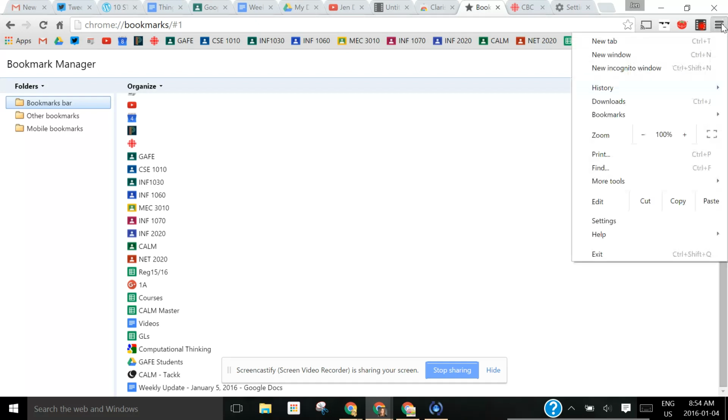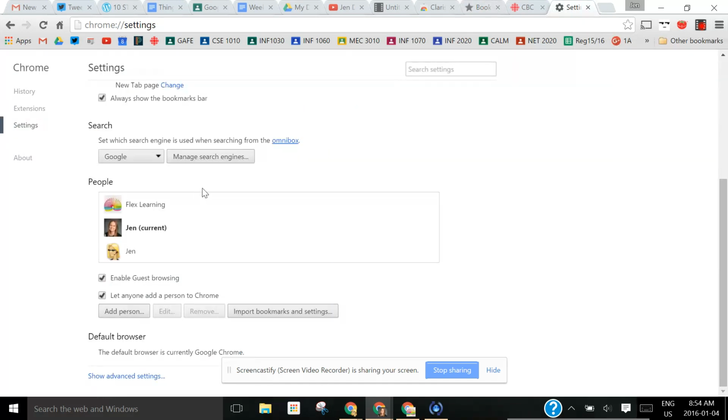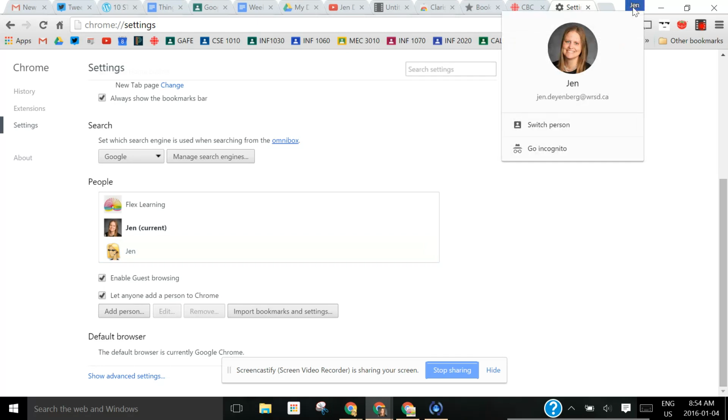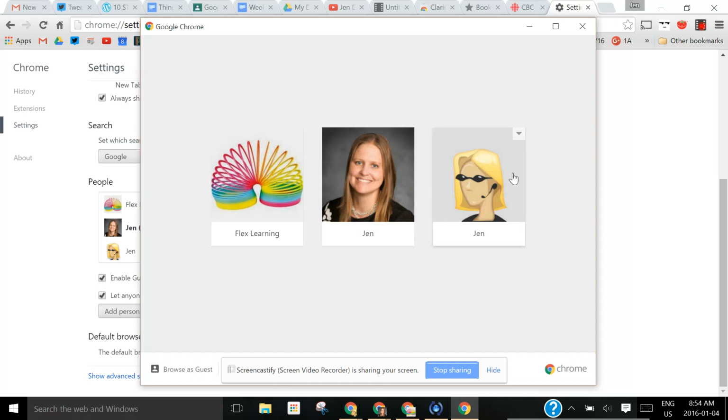So Google Chrome's really great because you can add apps and extensions, which I'm going to show you actually back at number 5 if you haven't. But if you haven't looked at Chrome and you don't use it regularly, you should. It's a really useful tool. You can do a lot of things with it. You can add more than one account to it. So I actually have my work account, I have my Flex Learning account, I have my personal account. You can see when I click up here, I can toggle between them. So I can kind of have more than one identity and keep things organized. It works really, really well.